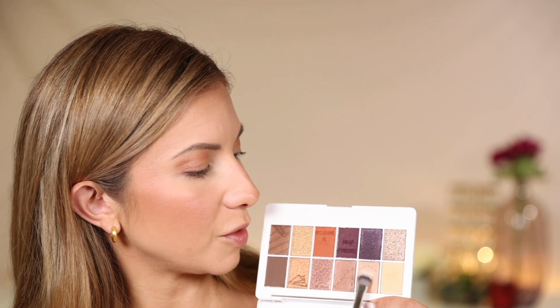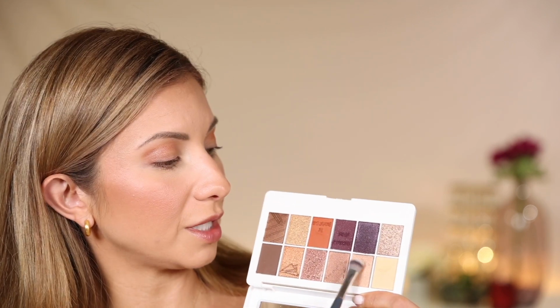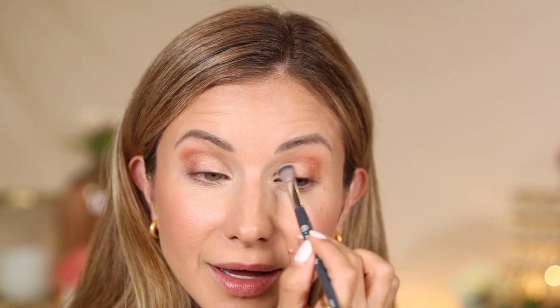Next, I'm gonna pack a color onto the lid. I'm gonna go in with this shade right here, using a flat shader brush and loading up the side of the brush. I'm just gonna press that onto the eyelid. Ooh, that's a beautiful color. I love that. I didn't actually expect it to pay off like this. It's a nice light yellowy golden shade. So pretty. So just pack that right in the inner corner.